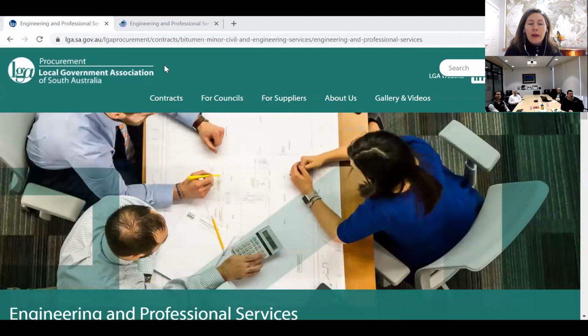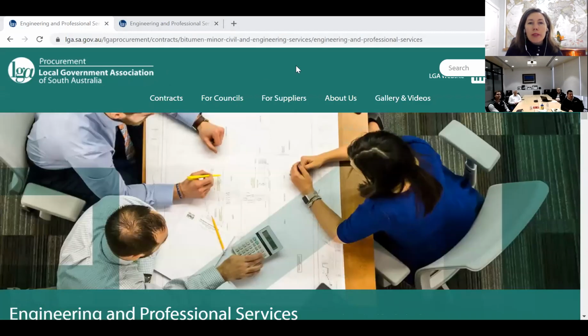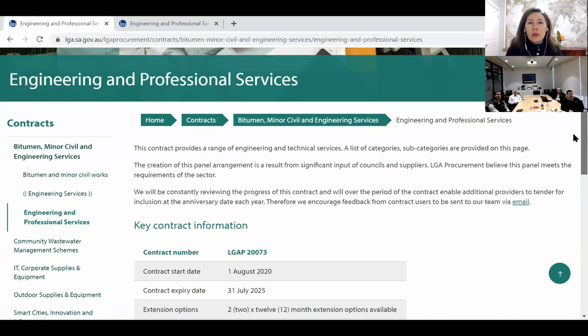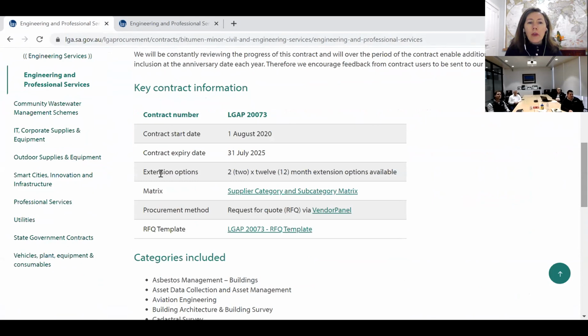So on our website here, we have a contracts page. All our contracts are shown, as I mentioned, 30 contracts. For the purpose of this demonstration, because we're looking at traffic assets, pretending to look for an asset management plan, we have a professional services panel here. On the website page, we provide you with a matrix. This is an Excel spreadsheet which divides up the categories available under this supply and also where they are. So sometimes we hear concerns about we're in a regional council, perhaps we're not covered. We absolutely have you covered.